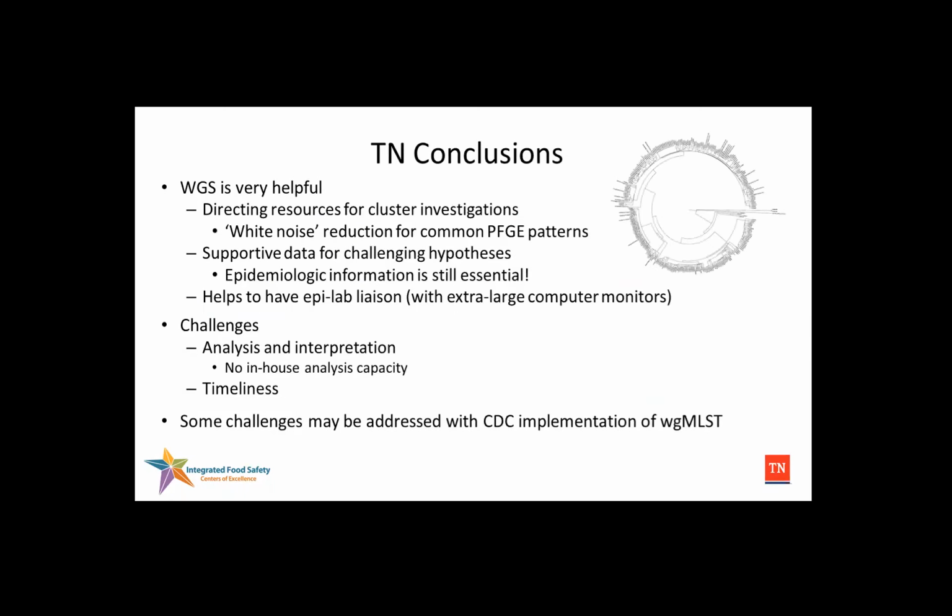So just to conclude for Tennessee, we have so far found whole genome sequencing to be very, very helpful in our investigations. We've mostly been using it for reducing the white noise surrounding our most common PFGE patterns. It also was really helpful for that second example, the outbreak associated with eggs, to support that challenging hypothesis that people could have eaten an egg product that they don't recall. So it was really helpful to have the whole genome sequencing data supporting the fact that they ate something with raw eggs in it.